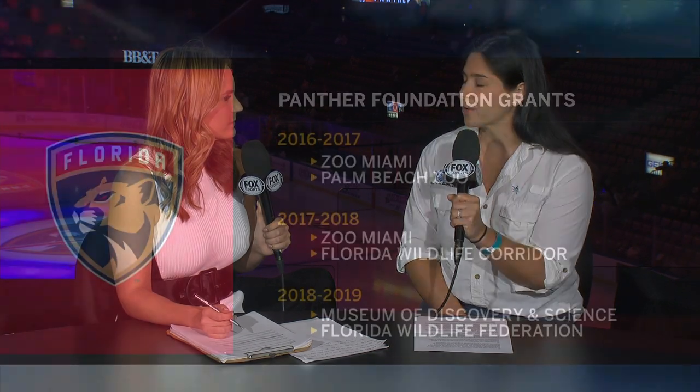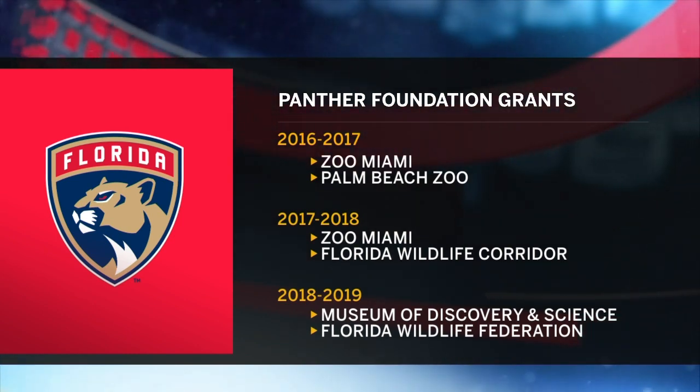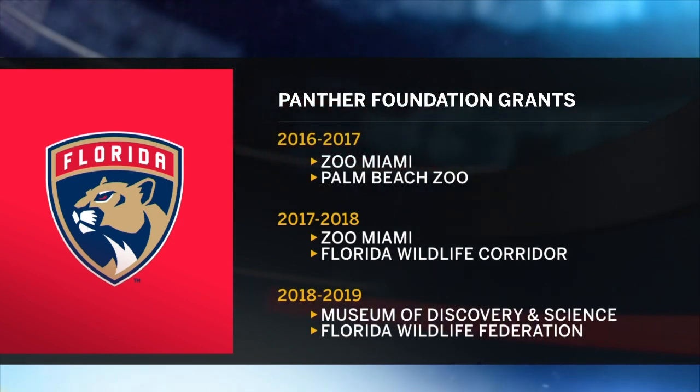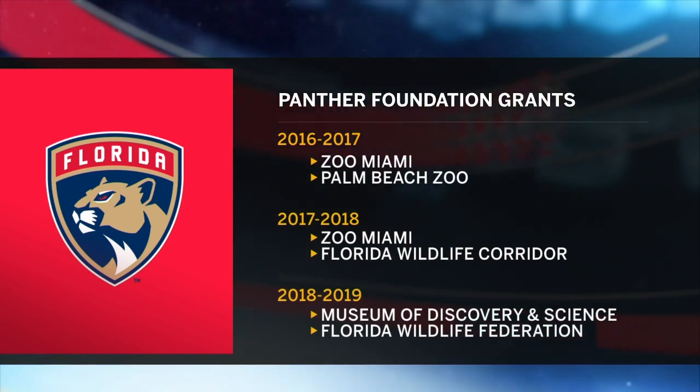How are you able to use the money that the Florida Panthers donate through grants and so forth? Yeah, so the grant that we received is going towards creating a comprehensive wildlife crossings guidance manual. One of our major missions at the Florida Wildlife Federation is to secure wildlife underpasses to ensure safe passage for wildlife, particularly the Florida Panther, under roadways. So this money is going towards creating that manual that can be used to enhance land use planning efforts to protect wildlife, make sure they can get across the roads. Roads bisect habitat, and so as we continue to grow and develop across the state, this will be a very useful tool for planners.